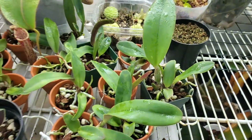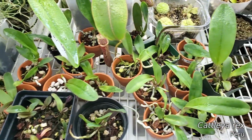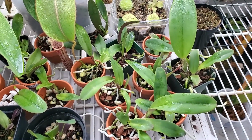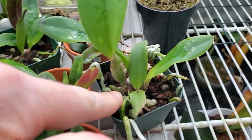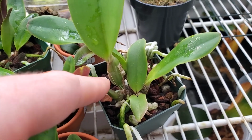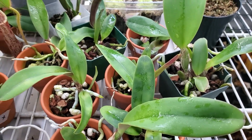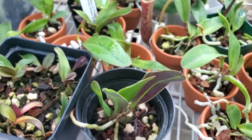My Calyrex seedlings from Peru Flora, at this point they are nearly 3 years. Let's see, they're 2.5 years from flask, and some of them are really starting to put on really mature looking new growths. Some big chunky new growths pushing on these guys, and that's really exciting. So still at least a couple more years from blooming. Nice big growth here, but we're getting there.